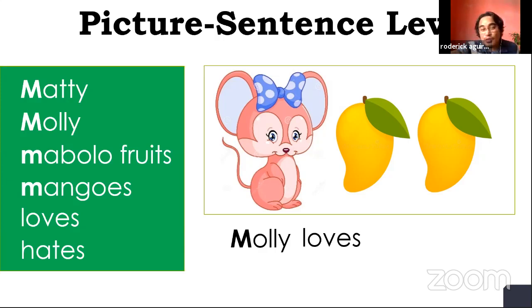What do you call these fruits? Mango. How many mangoes are there? Let's count. One, two. Oh, there are two mangoes. So let's put there mangoes. Molly loves mangoes. So nafa-facilitate po ang via pictures, may meaning na agad ang bata, and then tinatranscend po natin ang mga pictures to words and then to sentences.